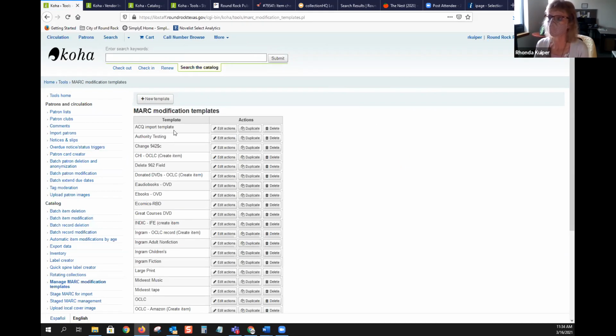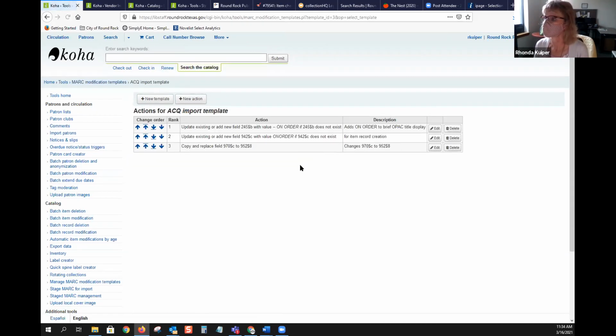So here is our acquisition import template. And then if we look at the actions, what we have is update existing or add new field. So we add a 245 field B, with the value on order, if 245 B does not exist. So this adds on order in caps to the brief OPAC display. And then this is kind of redundant. That's just kind of a safety check, safety valve in case we forget to do that.